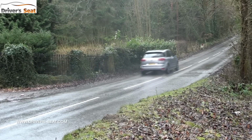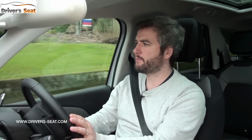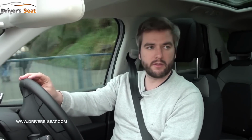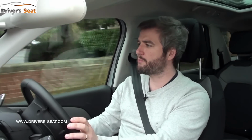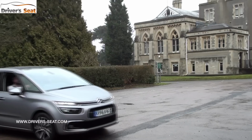The engine's quite gruff at start-up and around town, although at higher speeds it does become a little bit more refined. What you will notice is at 60-70 miles an hour there is a hissing from the front pillars from the wind whistling by. There's also some suspension noise over bigger bumps, but that's not too invasive.